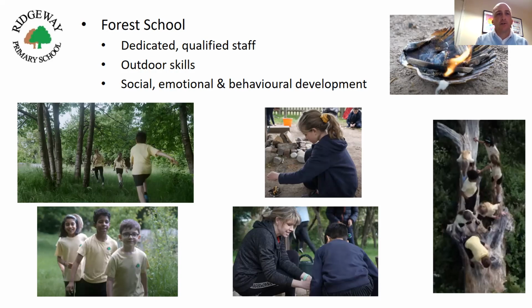But also it's about their social, emotional, behavioural development. So it puts them in situations that they might find quite challenging, but it's developing a very specific set of skills in that way. They might have to collaborate together and use communication in a completely different environment. So it's outside in the natural world. So they get to really think about and experience learning in a different environment. And they all really value that.